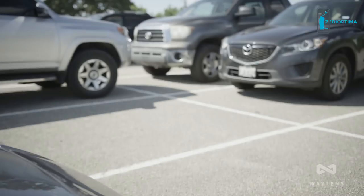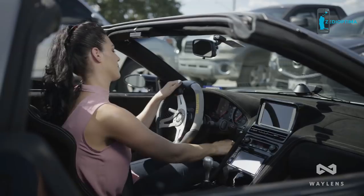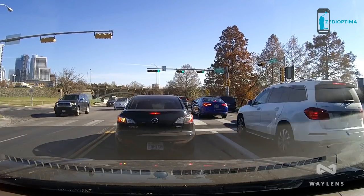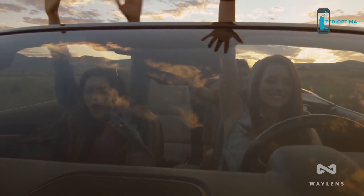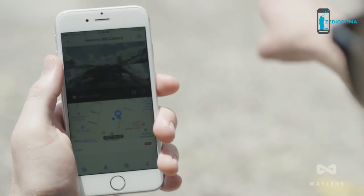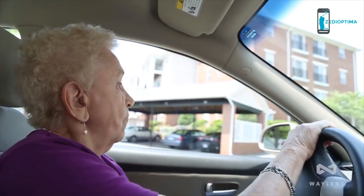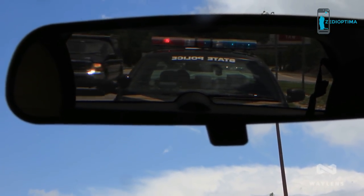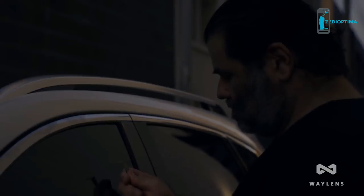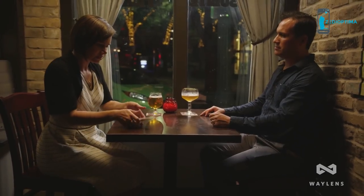The Secure 360 is designed for any vehicle and every driver, from the daily commuter to rideshare services or families with young drivers. You can locate your car quickly with a GPS map. Check in with an elderly driver. Protect your driving record. Or catch a thief in the act. So even if this happens, you'll have evidence to provide authorities and your insurance company.